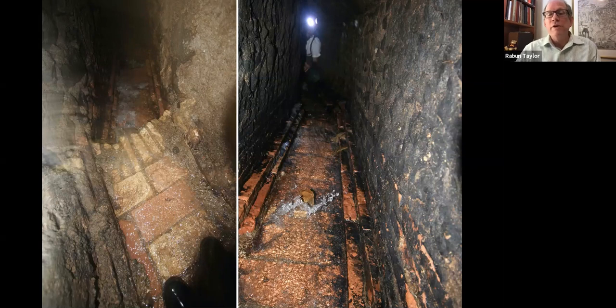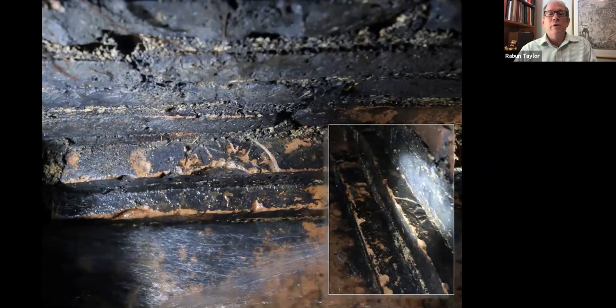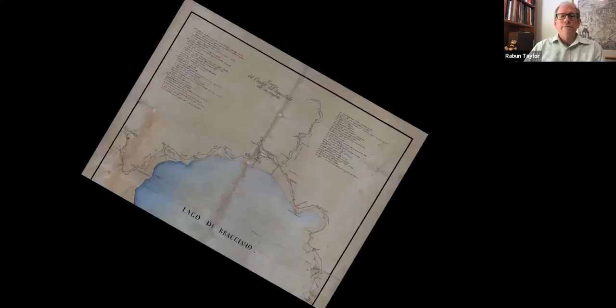It so happened when we first got down inside this source and encountered what we thought was probably Roman brick, we also encountered a couple of brick stamps, which precisely date this to the Trajanic period. So the floor of the offtake conduit is ancient, even if the walls of the spring house itself are much more recent.